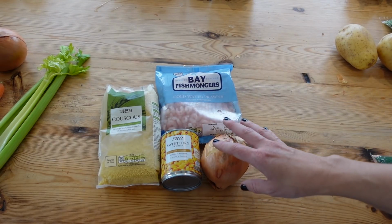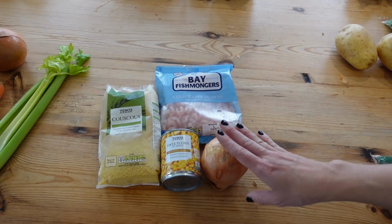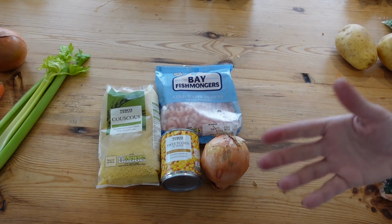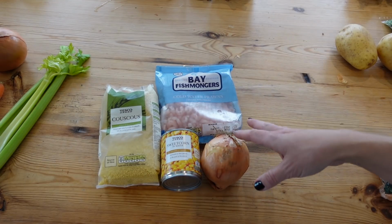What I'm going to use that I haven't got down here is one veggie stock, a bit of butter. I've got some frozen peas as well in my freezer, and then I'll also just add some water and soy sauce to this as well.